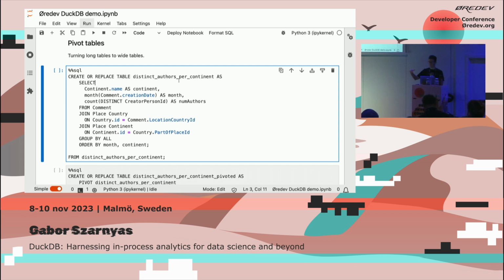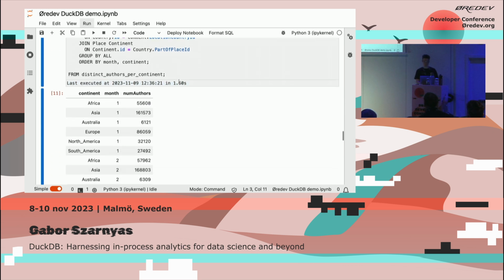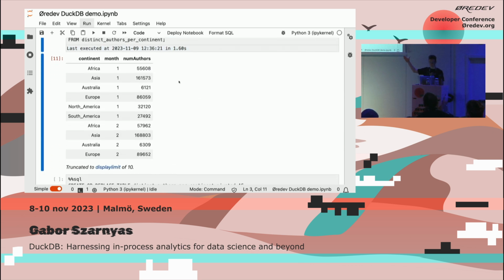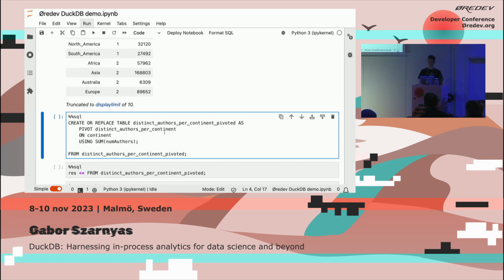This is, again, a pretty heavy query. It has 2 joins, it has some extraction from a date, and it has a count distinct aggregation. And sure enough, it takes 1.6 seconds to run, and then we get this very long form table with more than 100 lines that the system actually had to cut after 10 lines. And now we can do the pivot.